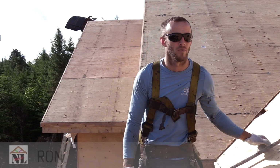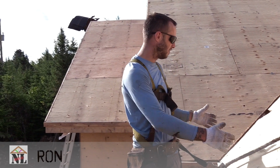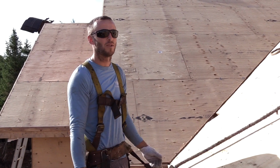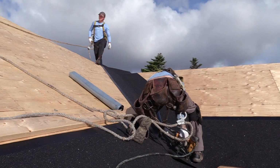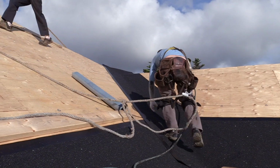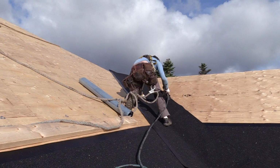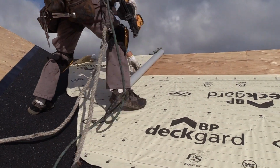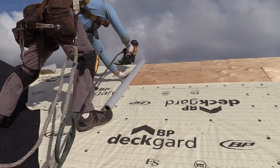Okay, so the first step we do is we install the ice and water shield on the eaves. It protects against ice damming, icicle buildup in their high traffic area. Then we install the ice and water shield in all the valleys, so it runs straight down, there's no hang-ups. From there, we'll install the synthetic felt membrane, which is protection against water damage, anything else.